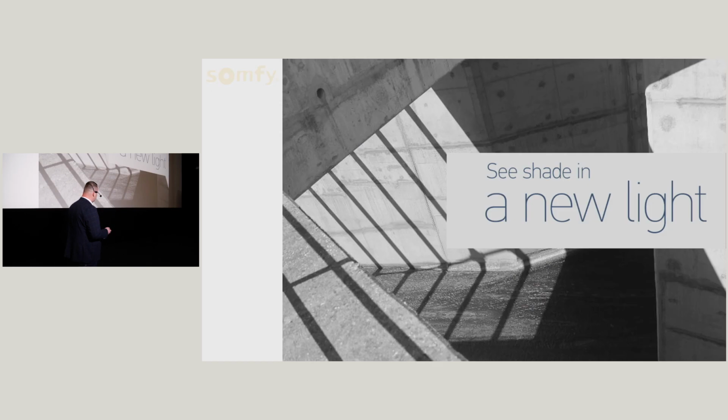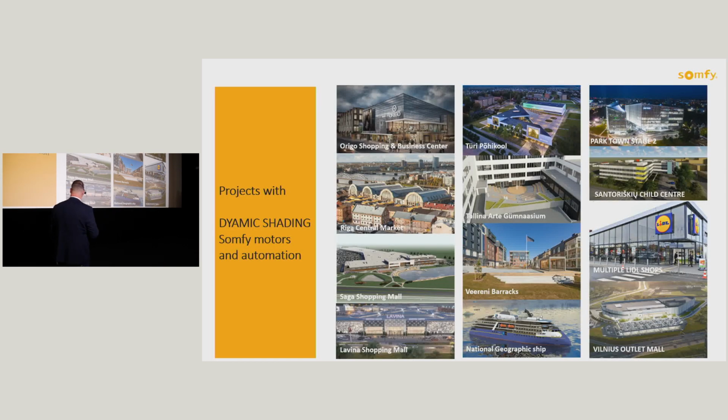Here we have some references of projects which were done in the past, where Somfy motors and technologies are used. I want to emphasize that it doesn't matter what kind of building, what shape, or what the purpose of it is. The most common thing for all these buildings is that they are using dynamic shading systems and also saving money on heating, cooling and ventilation.